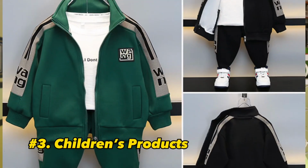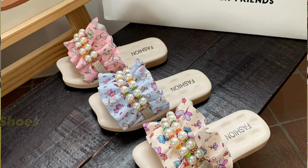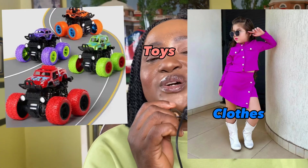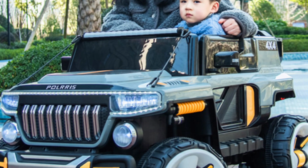Then the next one is children's wear, children's kids products. Kids products ranging from their shoes, their clothes, and their toys, apart from their luxury cars. It's one of the products that you can also start shipping, and it has a good profit margin.